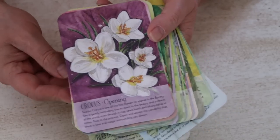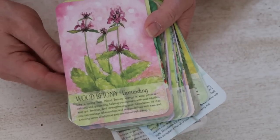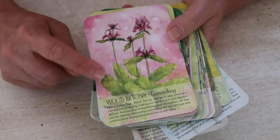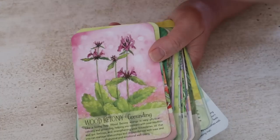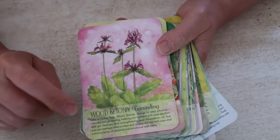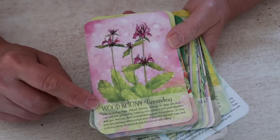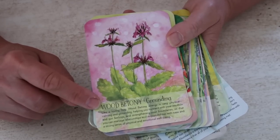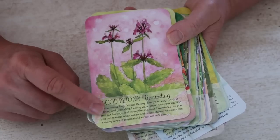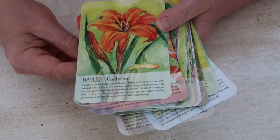And this deck has a few flowers I've never, ever heard of before. Here's an example where I really had to do a little bit of research. The creator of this deck is Lisa Estabrook, and she has called this one Wood Betony, and in several of the other decks, Betony is included. So I wanted to double check the Latin name and the energy and see if it was similar. And those are the kind of things that I've been spending time doing.